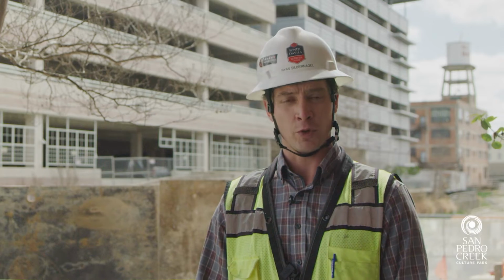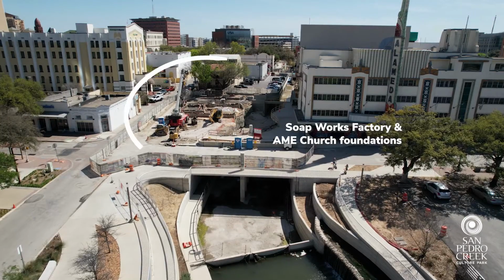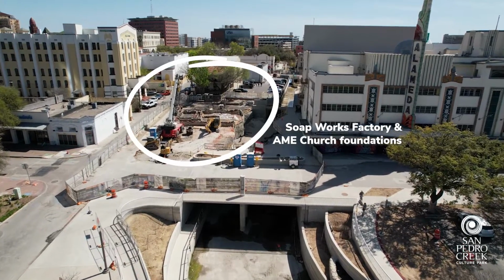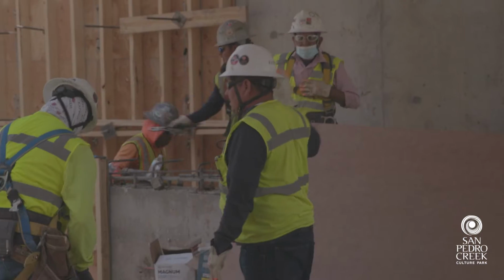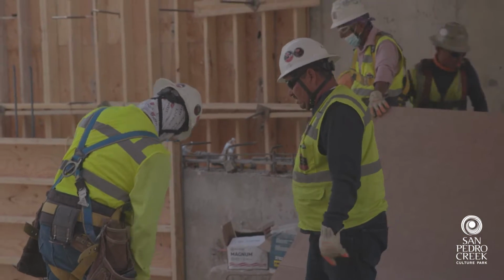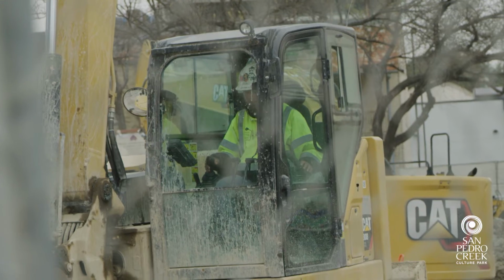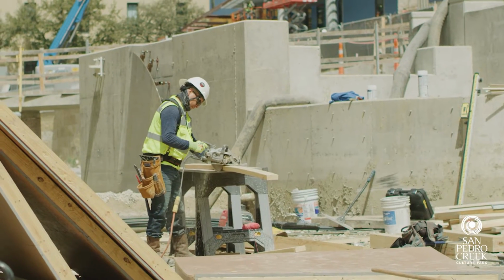Moving down south, one of the more significant finds for the whole project is uncovering the original soapworks and AME foundations in the Houston block. Currently we've been working with the Army Corps of Engineers, Texas Historical Commission, and Office of Historic Preservation, as well as community members and stakeholders, to make sure that we really honor that space and incorporate it into the design. We're getting close to having that full concept put together and moving forward with the construction in that area.